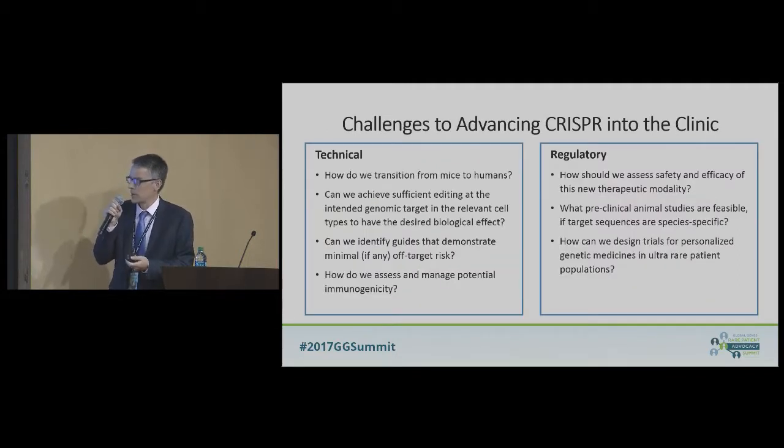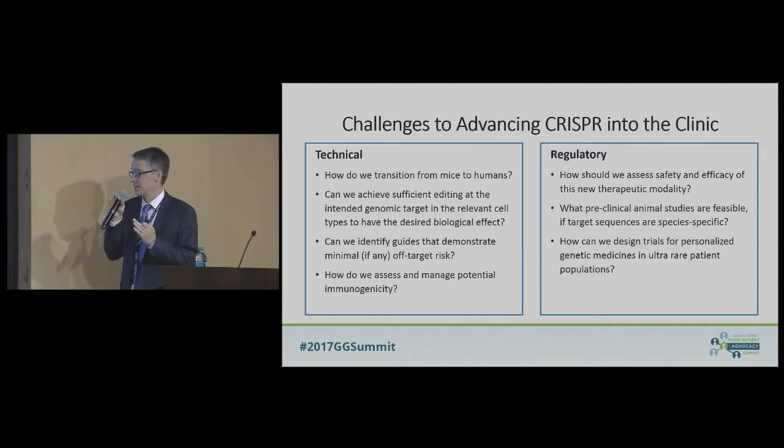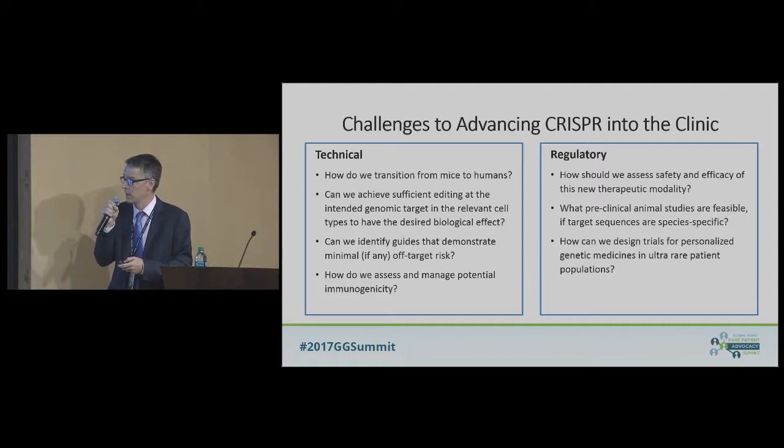So what are the challenges that remain? Just to put this into context, 5 years ago it was discovered this was useful, and this is fast, but there are a number of challenges we need to overcome before we're going to be able to treat patients and be successful. I think some of them are technical. I've shown you data from mice. I haven't shown you data from rats or from the NHP experiments, but we are moving this forward.